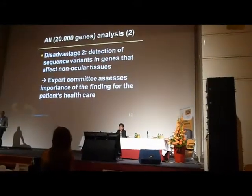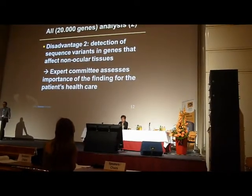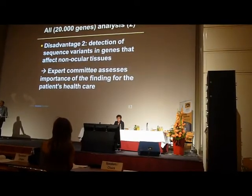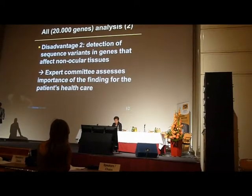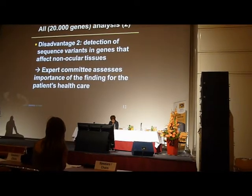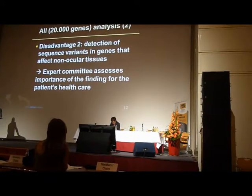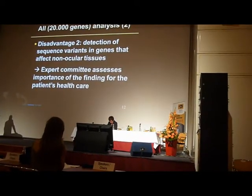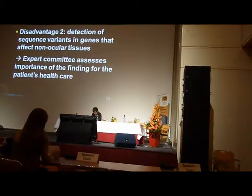So in Nijmegen we have established an expert committee that looks at all the variants that are found which could be important for the patient. And if we consider as an expert committee that this finding is important for the person for his own healthcare, then this will be reported back to the clinician that's involved with this patient, and he or she will decide how to communicate this back to the person.